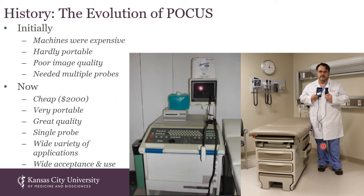Now here's me with my Butterfly IQ that plugs directly into my iPhone or into an iPad. I can take this with me anywhere in the world. Literally, if I want to do third world medicine and take ultrasound with me, I can put it in my bag and go. This scans directly into my phone, and the image is there. It's captured. I can send it Bluetooth to a server or store it.